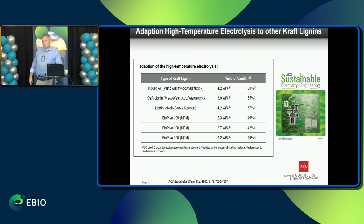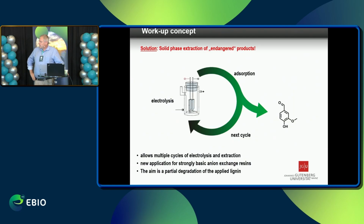The problem is we now have caustic soda in there. That's the most expensive chemical we add to this whole system. How can we do a workup without neutralization? Coming back to the downstream processing, the idea was: is an adsorption method possible, so that we just take it out and can use the electrolyte for something else? Or even if we don't neutralize it, we can push it back into the system in the pulping factory.